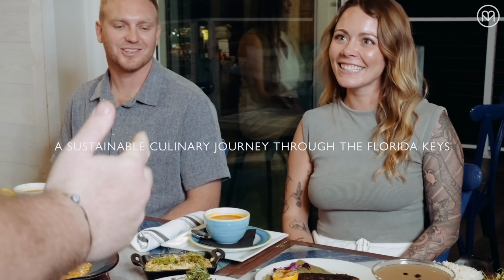Alrighty folks, here we got our Florida Keys spiny tail lobster, coconut almond style. Enjoy. Thank you. Good, right?